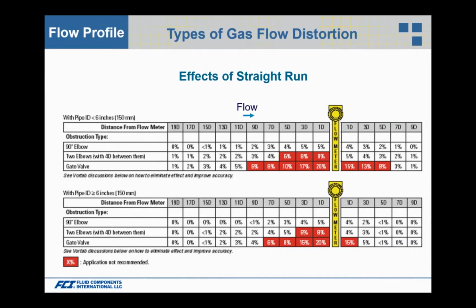So let's take, for instance, a gate valve. The industry standard is 10 pipe diameters of straight run upstream and 5 pipe diameters of straight run downstream. What that industry standard says is for 85% of all disturbances, that's good enough. But for that other 15%, such as a gate valve or FCV, it's different. Let's take a look at this gate valve, and we're in a larger than 6-inch pipe diameter. Looking at that bottom chart, you can see with a gate valve, we have to go all the way up to 15 pipe diameters in order to not induce any more inaccuracy on the flow.